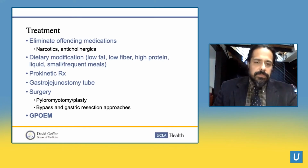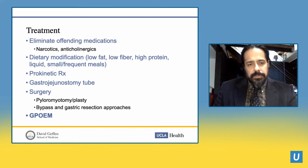So what do we have to treat? If someone's on opiates, getting them to stop is important, though often difficult. The patients who generally have the worst outcomes are patients that are on long-term opiates, have pain-predominant complaints, and are unable to get off of opiates. Some dietary modifications that may work in mild cases: low fat, low fiber, high protein, liquid meals, small frequent meals. Prokinetics that you're familiar with, prucalopride is perhaps the most promising, newest member of that class, and a lot of people are able to get some relief compared to some of the older agents.